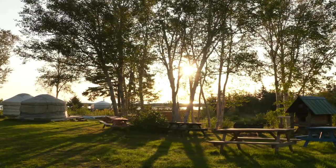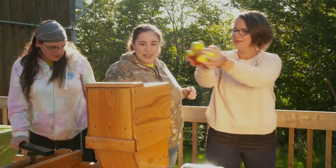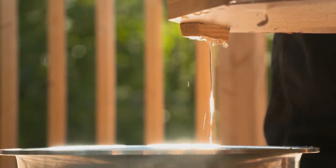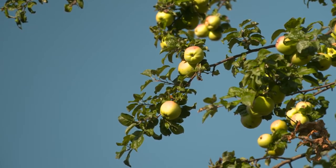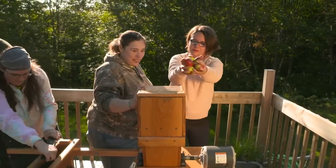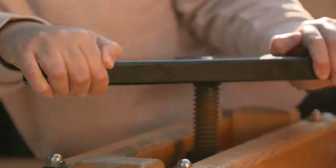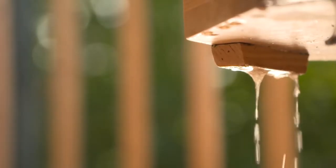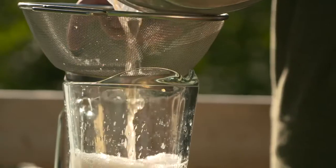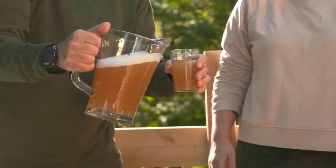The next morning before I head out, Paul invites me to join a few other guests who are making fresh apple cider with wild apples found on the property. My job is to pile handfuls of apples into a large wooden cider press. Then I take a turn twisting a crank that presses and squeezes out the juice from the apples. Paul strains the golden cider and pours us all a cup.